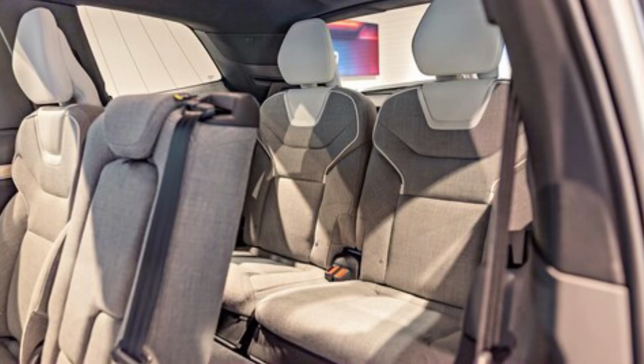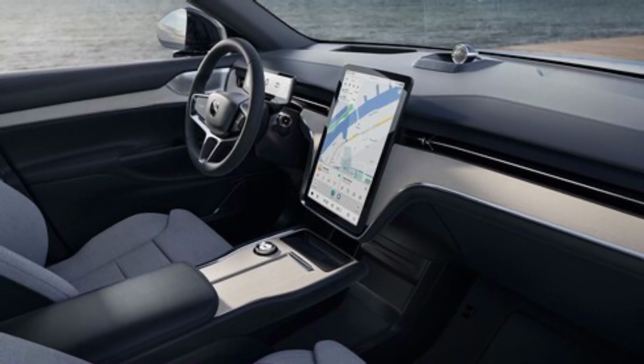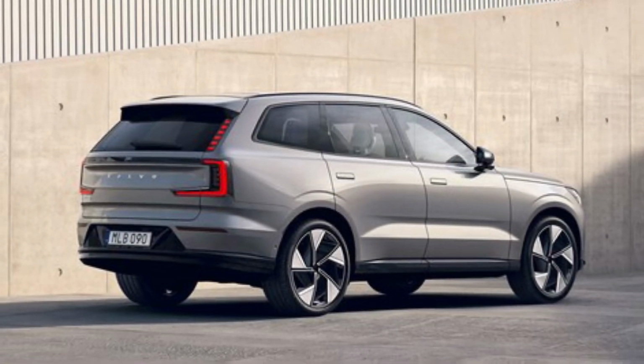The seats are like ergonomic thrones, cradling you in comfort, and the climate control system automatically adjusts to your individual preferences. This is a cabin designed for relaxation, rejuvenation, and enjoying the journey as much as the destination.